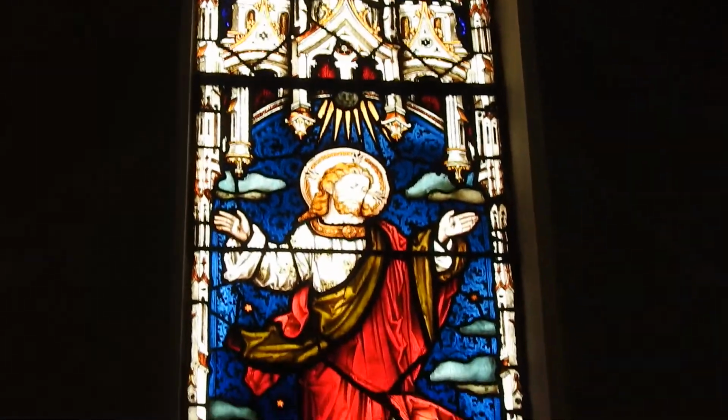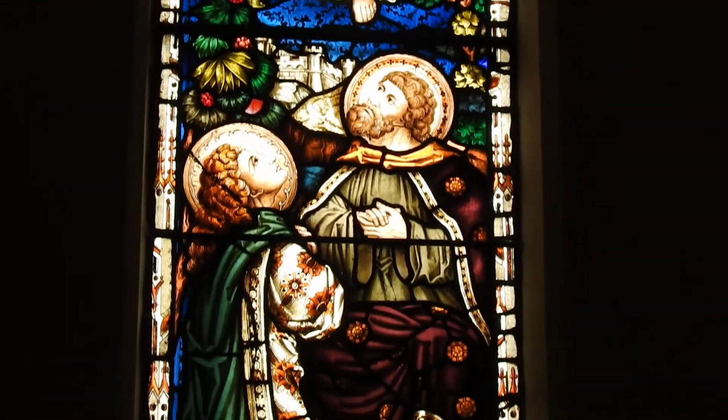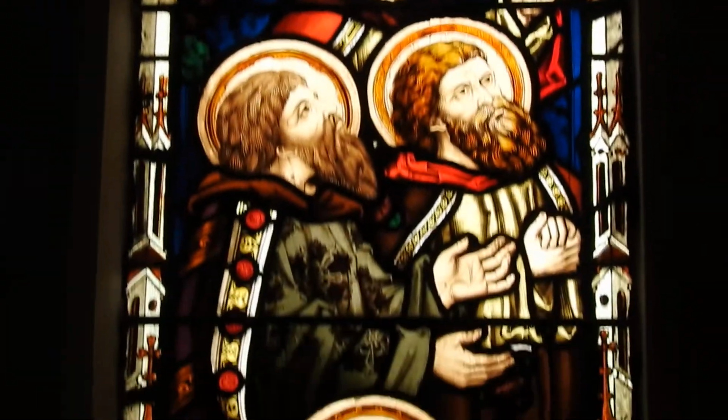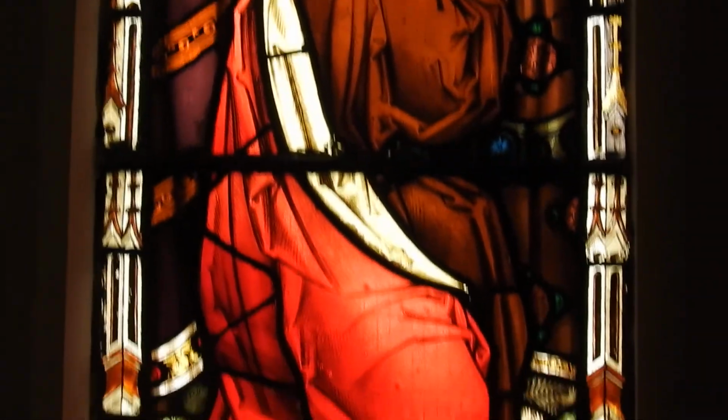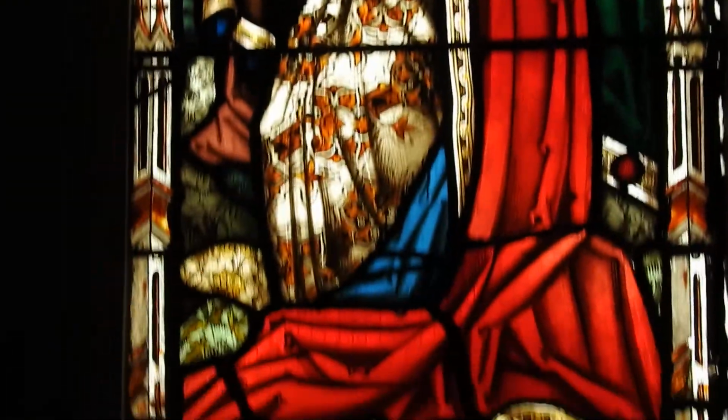We have another beautiful, 201 years of age, LED light window. And that's the third one of the three. This is your view from the pulpit.